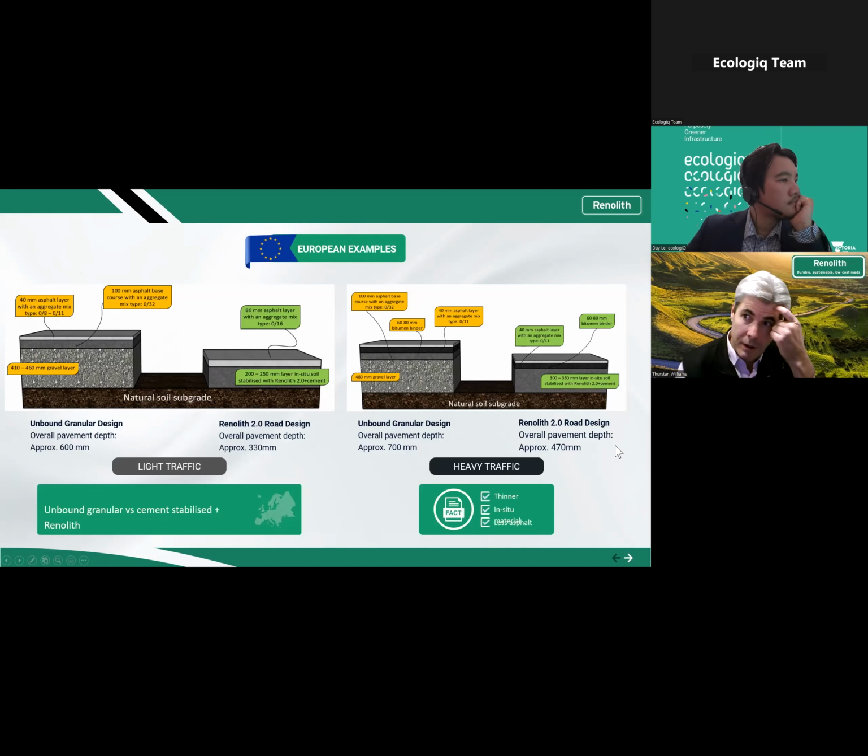Some applications. Here we have some European redesign examples for light and heavy pavements. On the left-hand side of each picture are the unbound granular designs. And on the right-hand side, the pavement's been redesigned as bound layers using Renolith, which enables a thinner pavement using less asphalt. Next.